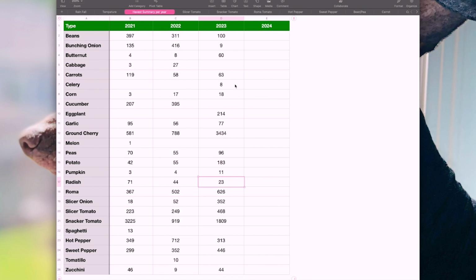Radishes I kind of failed at, which I'm kind of sad about. We have always liked pickled radishes. In the first year, 2021 was the only year I successfully got any of my daikons to grow.